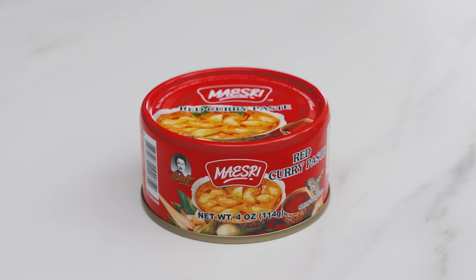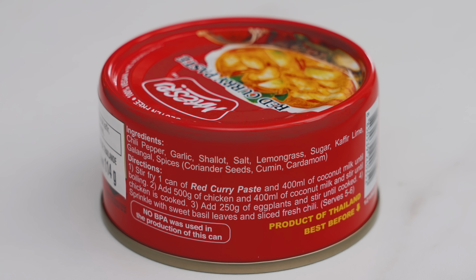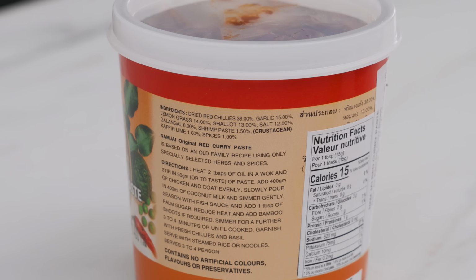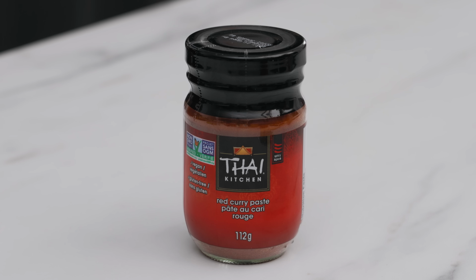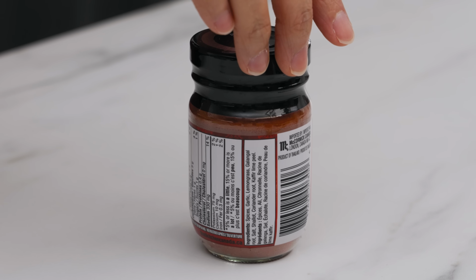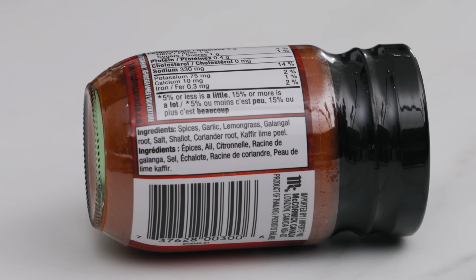Mae Si. This is the only one that comes in a can and also the only one with added sugar, which I've never actually noticed until now, so this might be a new thing. Nam Chai. I've been seeing more of this lately, and it's the other one in our lineup that contains shrimp paste. Finally, Thai Kitchen, which is not actually something that I see often in Asian stores, but by far the most common one at the international aisle of non-Asian stores. So if you can't find anything else on this list, you can probably find this one.